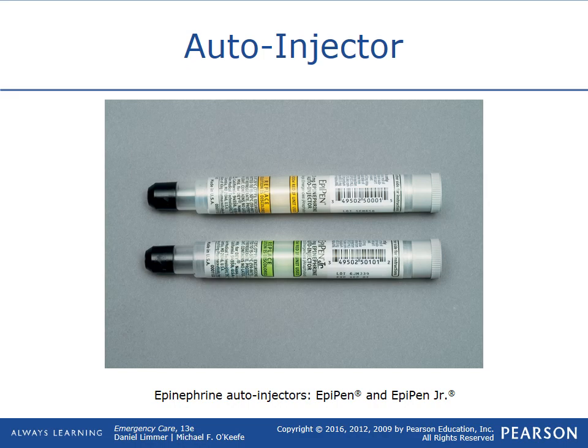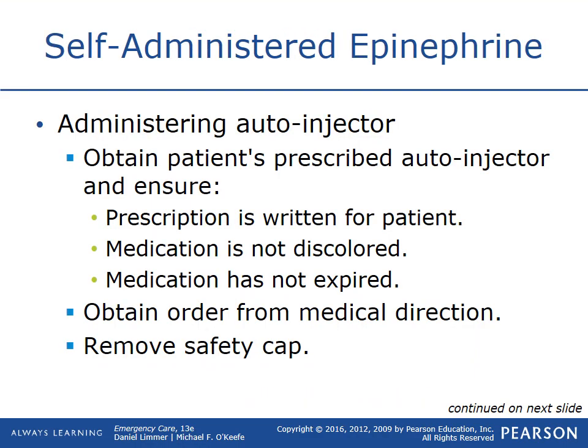Here's a picture of the epinephrine auto-injector. When you administer that, you want to obtain the patient's prescribed auto-injector or make sure that it is in your protocol to utilize.